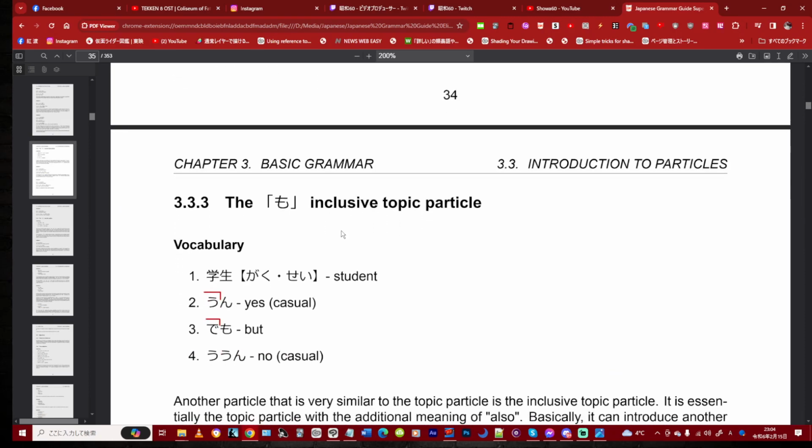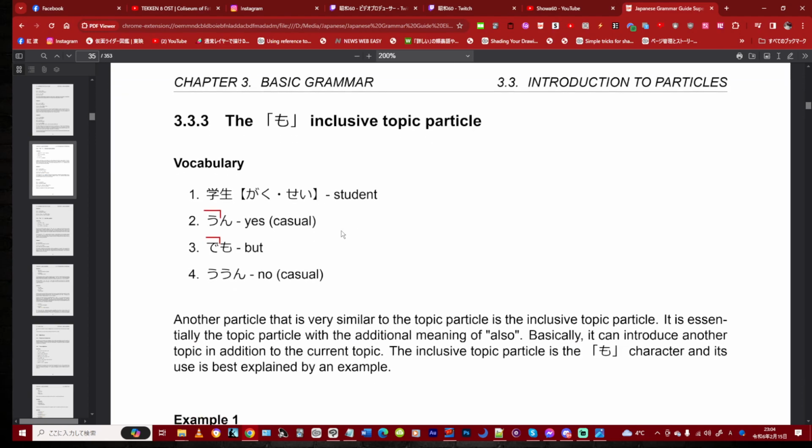Okay, next on the docket is mo, the inclusive topic particle. Here are some vocabulary words.